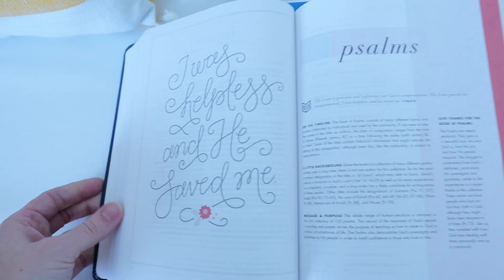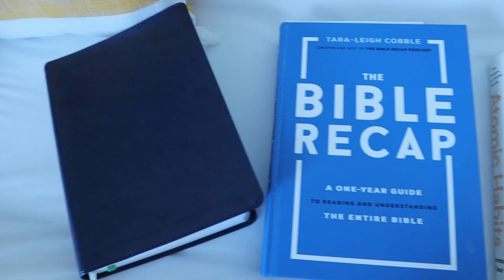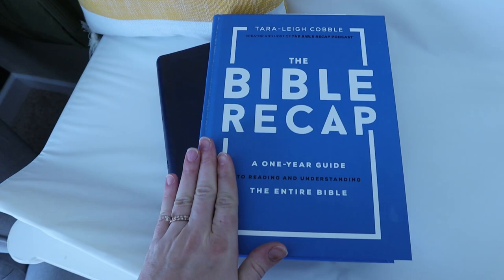But getting both of those for Christmas was really great and inspiring, and I just need to get back into that, because that is a habit that I was doing really well on and I've dropped the ball on.